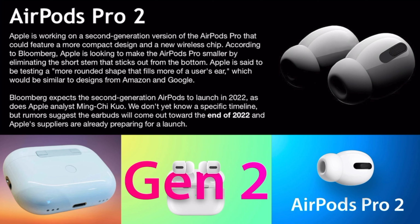Then the last one, AirPods Pro 2. They're working on a second gen of AirPods Pro that could feature a more compact design and a new wireless chip. And according to Bloomberg, they're going to make AirPods Pro smaller by eliminating the stem, so it's going to look like a little circular thing. Little pickle. No stem, just a little. Looks like a little bullet.